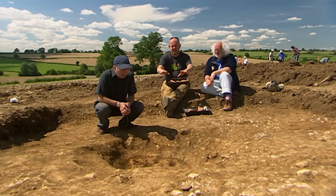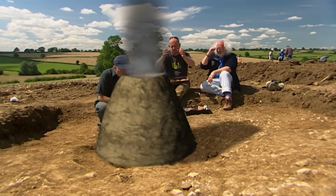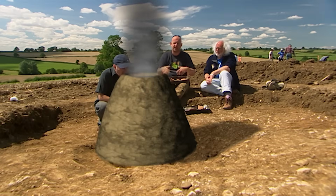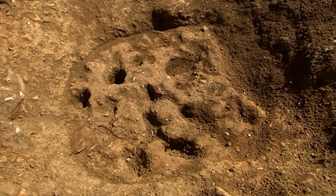Well, you've got the solid clay base, and there would have been a dome over it to keep the heat in, so the holes are where they would have stuck wooden poles in the ground when they were building it to support the clay dome. And of course, once the clay's dry, you fire it, it fires the dome, it goes hard, and all the wood burns out. Anglo-Saxon? Iron Age.